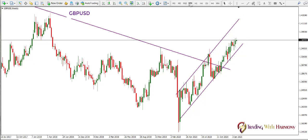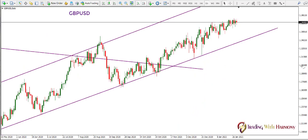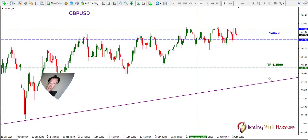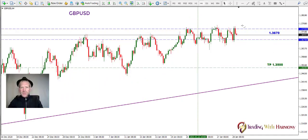So let's go into the daily. You can see there's a lot of resistance. Price is just hitting that, it can't break through that. Okay, so here we are in the 4 hours. Last week we finished at this point, and what I was talking about is that we're looking for price short term to go down south, right?